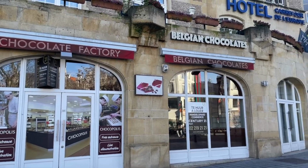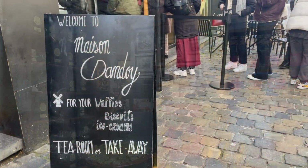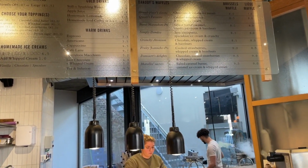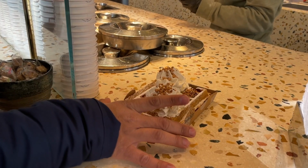These two treats are a must try when visiting Brussels, and especially waffles from Mensen Dender, which is known for their high quality and authentic products. Trust me, your taste buds will thank you for its yummy waffles.